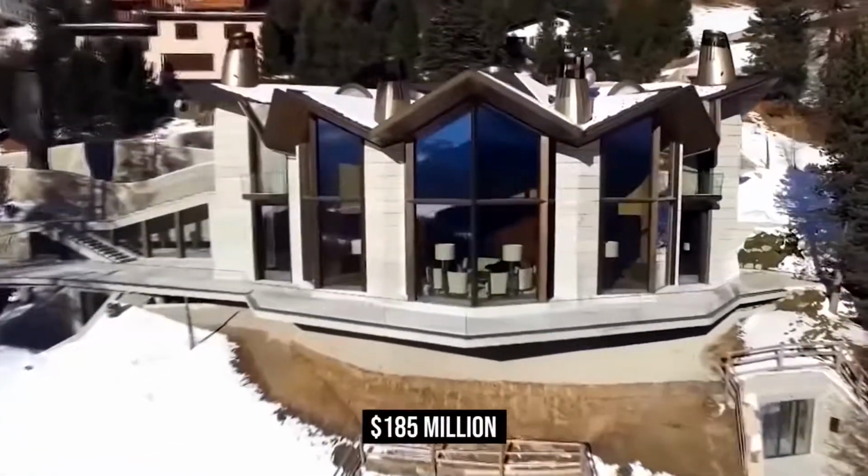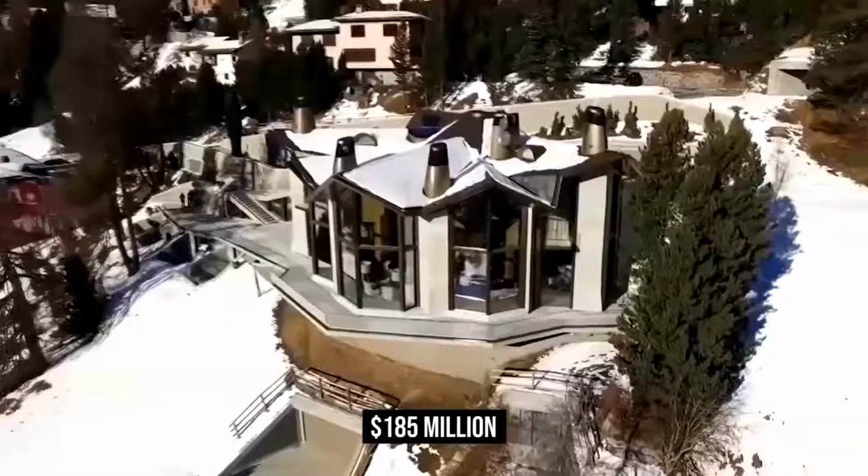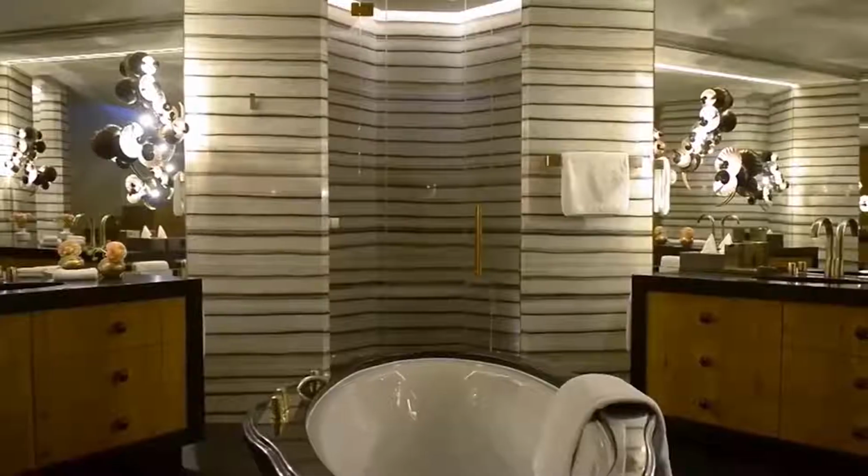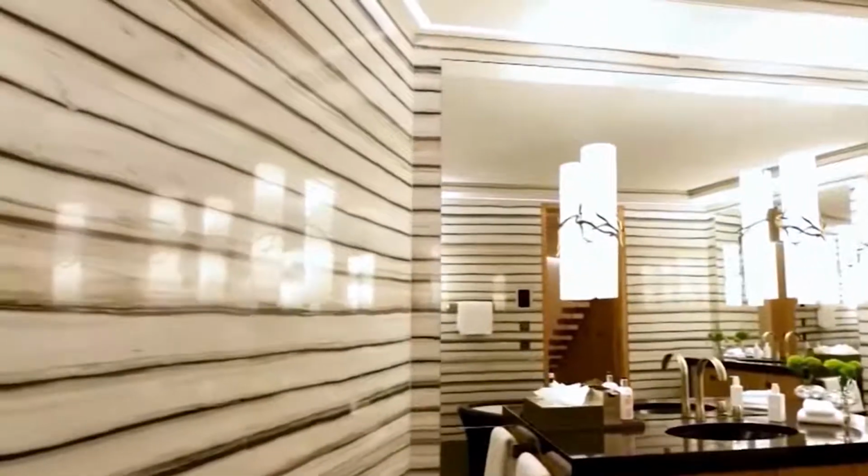Well, almost. It's a lavish winter mansion, which last sold for $185 million, putting it on the list of the top 10 most expensive houses in the world. Plus, it's a personal favorite of mine. So who better to guide you through it?